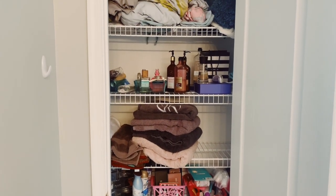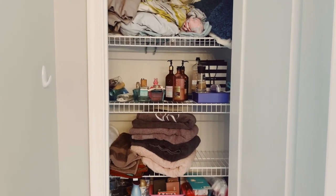First, let's talk about product. Alright guys, so we're going to jump right into it. This time I actually want to show you and talk about the products before I put them into the closet. So we're organizing your linen closets, and for me personally, y'all know what I'm going to use, my baskets.